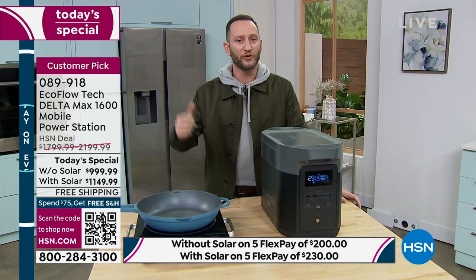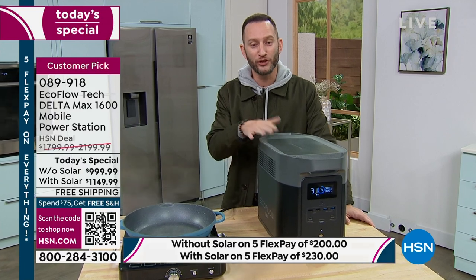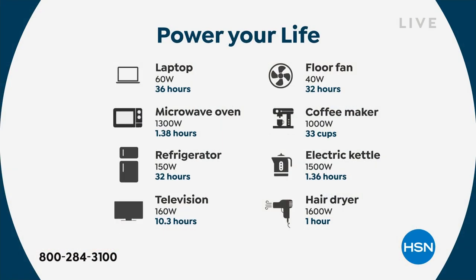But that just goes to show you whether it's medicine, whether it's keeping your food cool, whether it's being at home or not at home, when you wanna use this as an emergency power source, whether you need to power your whole entire life with a full-size refrigerator, 32 hours. Television, 10 hours. Go tailgating. Not just use this for an emergency. Maybe it's taking all of these little devices and leaving home, going off the grid.